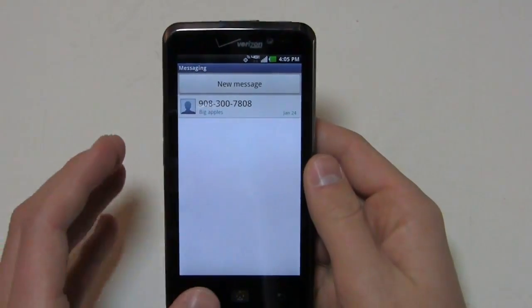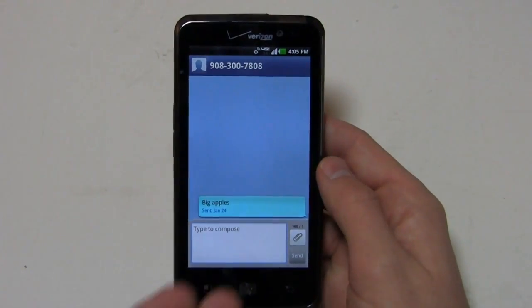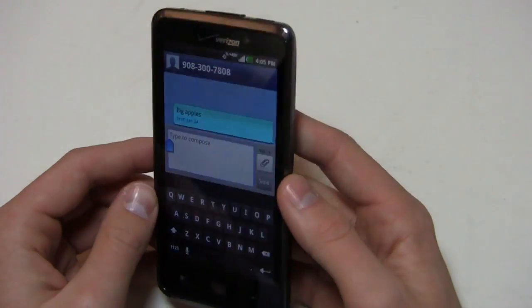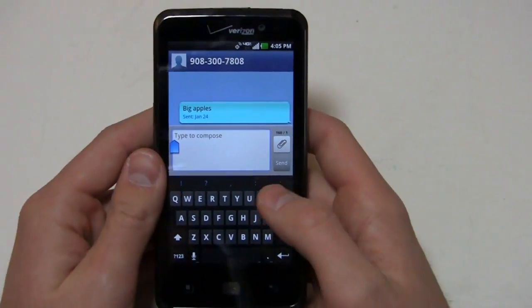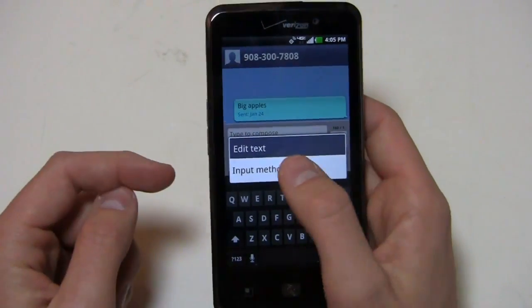Let's take a look at messaging, and I'll show you the keyboards. Now this has a 4.5-inch display, which makes it pretty easy to type on. I don't know why I sent big apples to myself in a text message, but that's big apples, man. That's what I meant. So you can see this keyboard is not a pre-installed keyboard, rather.